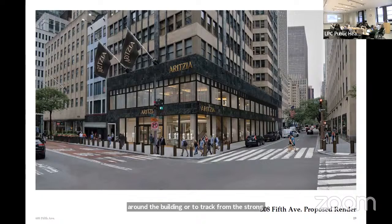That the dimensional letters proposed at the storefront glazing are modest in scale and will not substantially reduce the transparency of the display windows, and that the aspects of the work will not detract from the special architectural and historic character of the building. However, we recommend that the signage plan be studied to reduce the amount of signage, particularly focusing on the second floor signage. Commissioner Master, would you second that motion?